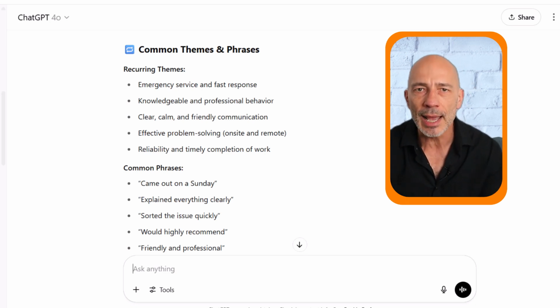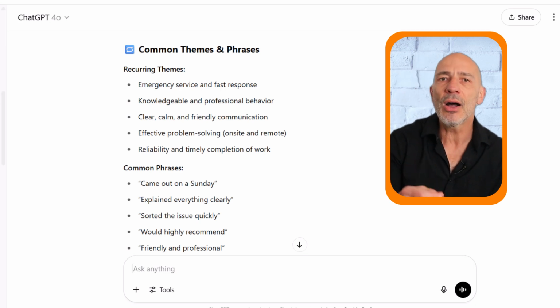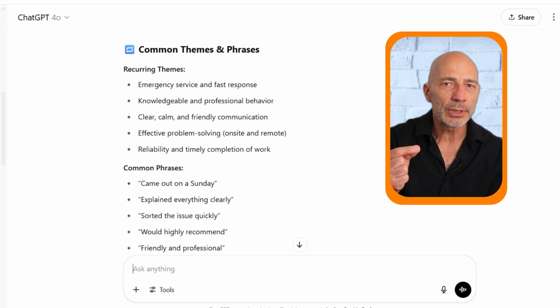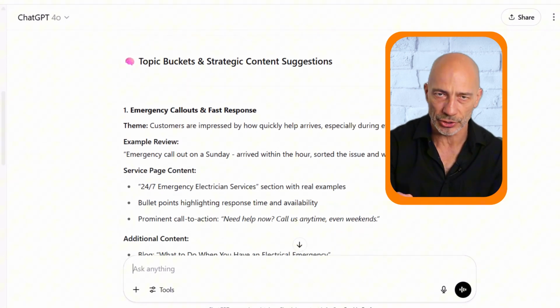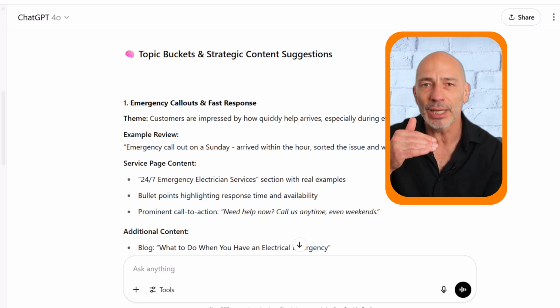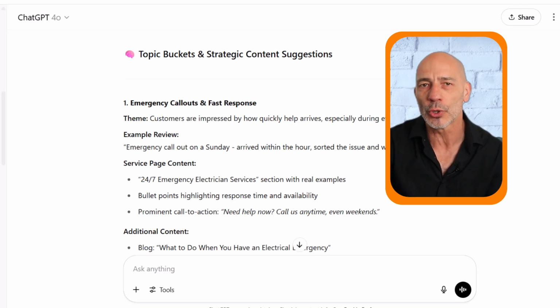You'll get a clear snapshot of how your customers think, what they care about, and how they describe your services in their own words. But the real gold, the topic buckets and strategic content suggestions. ChatGPT broke the reviews into 5 main themes, and for each one, it gave content ideas you can actually use on your website. Here is a quick taste.